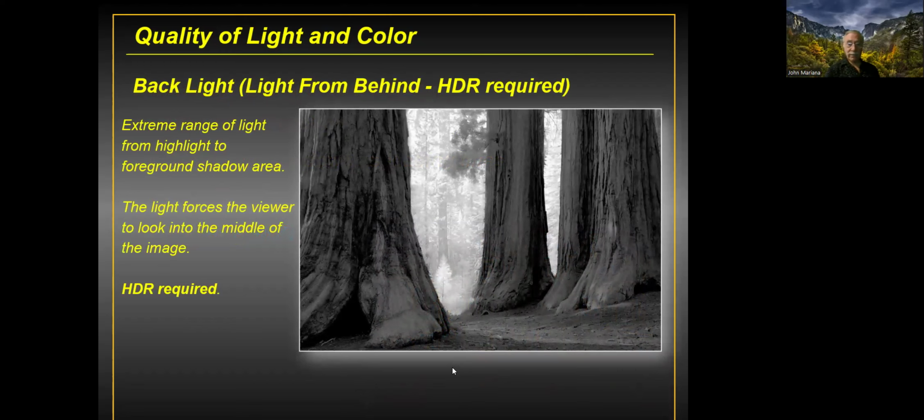Even outside, this is in Yosemite, and it's an extreme range of light because of the bright area behind. The bright areas are behind, but I wanted to be sure I got all that shadow detail on the side of the trees. So looking at that, I needed to be sure that when I captured that detail in the highlight area, it didn't get blown out, especially that little tree down on the bottom, having good detail there, and then good detail in the shadow areas. HDR.